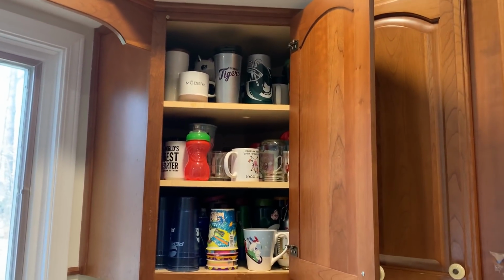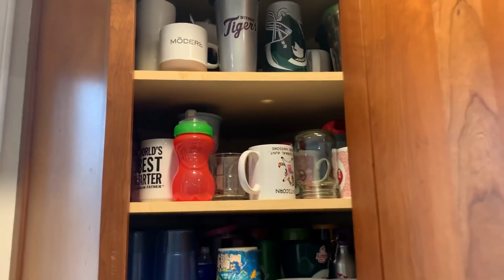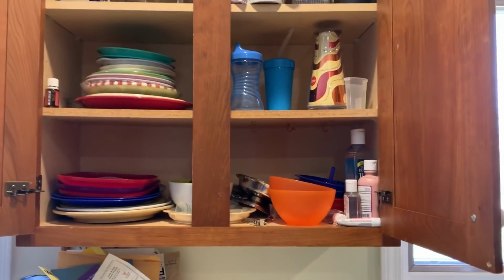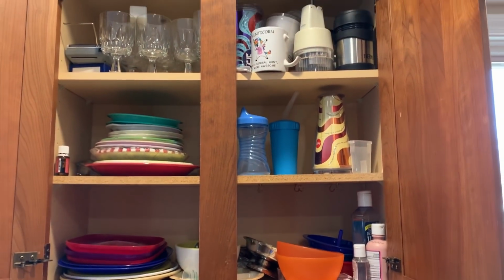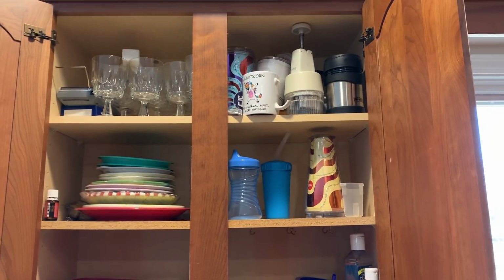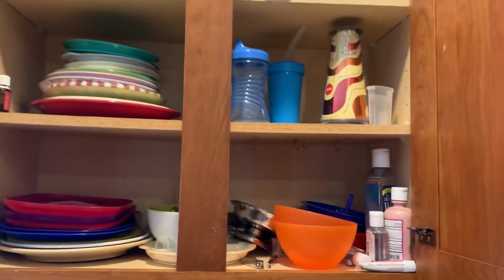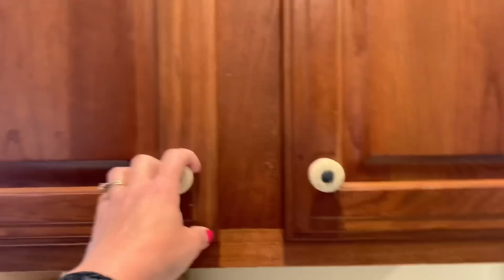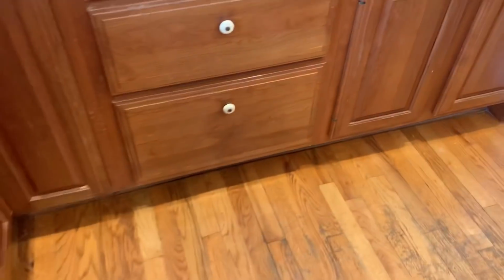This one has just a whole bunch of cups up in here. I am so extremely grateful that I have such a large kitchen and so many cupboards and drawers for storage. Here's another kitchen cupboard. Again, a hodgepodge. We've got more plates, more cups, some tools, some first aid things in here. And we're not even done yet.